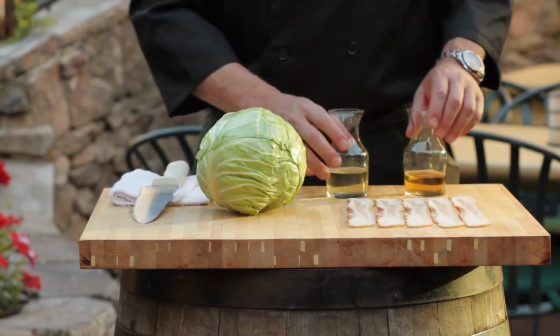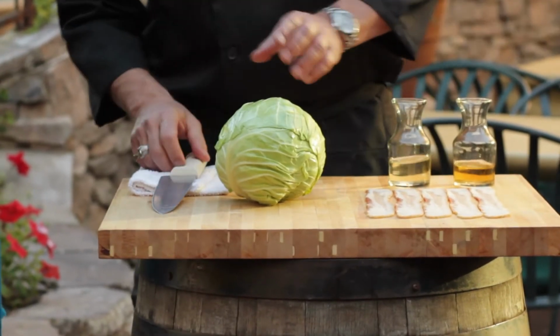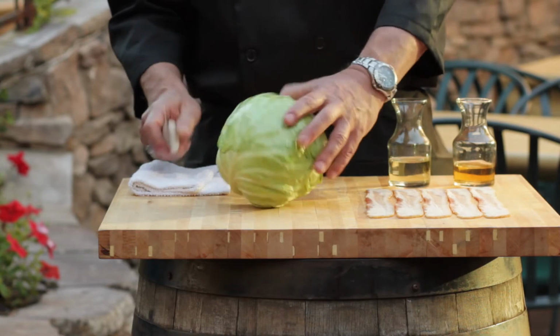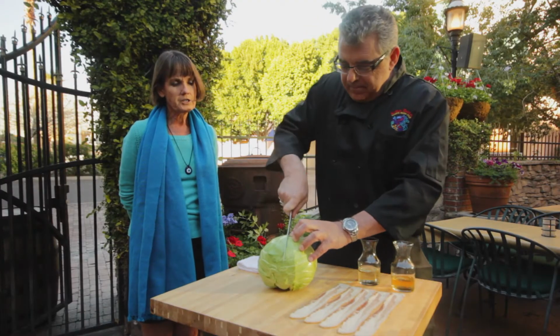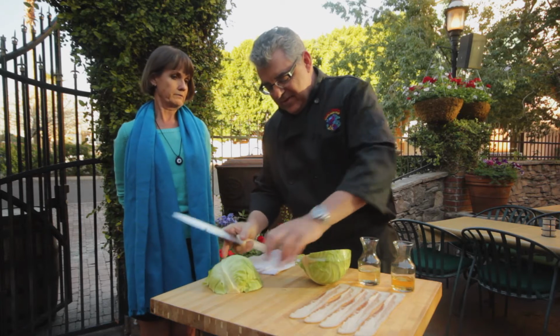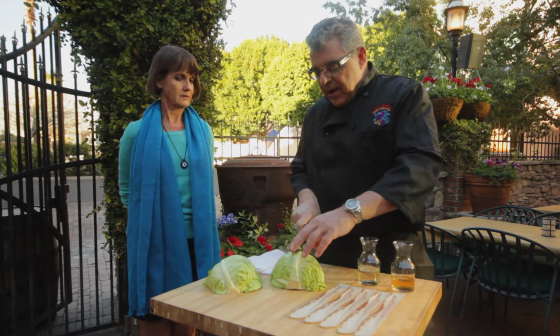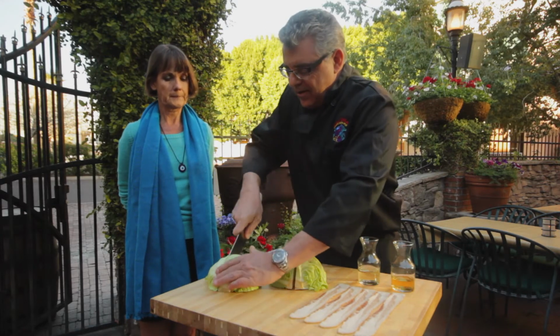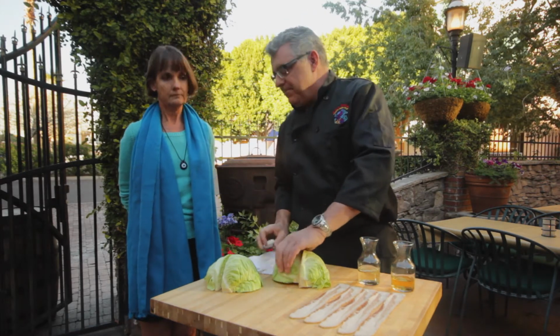Simple's good. So we'll start off with cutting our cabbage, and we're going to cut it in 2 or 3 inch pieces. I have a question while you're doing that. When someone's shopping for cabbage, is there a way to know when it's a good head of cabbage? I think just by looking at it, I don't think you can go wrong in the United States with cabbage. So it's pretty much all good quality.